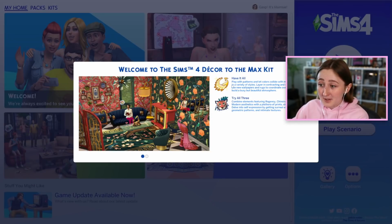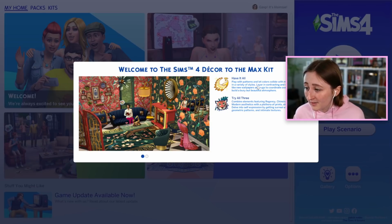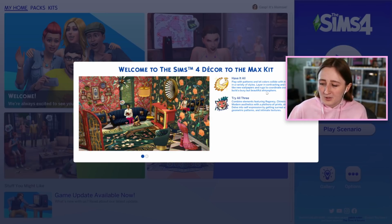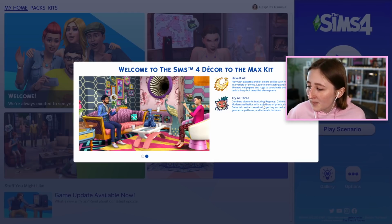But here we are, The Sims 4 Decor to the Max kit. Have it all. Play with patterns and let colors collide with mix and match furniture in a variety of styles. Layer in contrasting and complementary details like new wallpapers and rugs to coordinate over-the-top looks that build a busy but beautiful atmosphere. I'm sorry, did you say rugs plural? Because that intrigues me. Try all 3. Combine elements featuring, oh boy, fancy words.